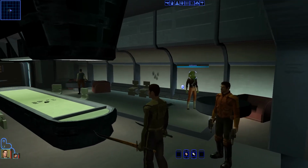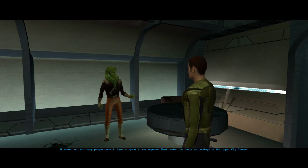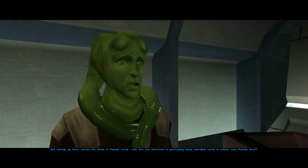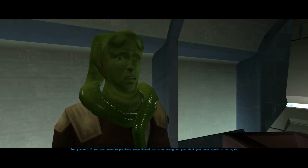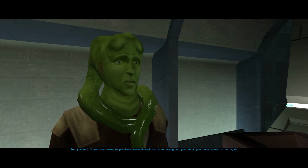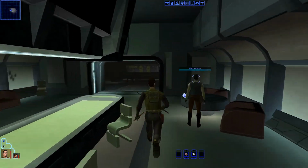Gelrod and Uriah. Hi there, not too many people come in here to speak to me anymore. Most prefer the fancy surroundings of the Upper City Cantina. But nobody up there carries the kinds of bizarre cards I sell. Are you interested in purchasing some individual cards to bolster your deck? No. Suit yourself. If you ever need to purchase some bizarre deck cards to strengthen your deck, just speak to me again.